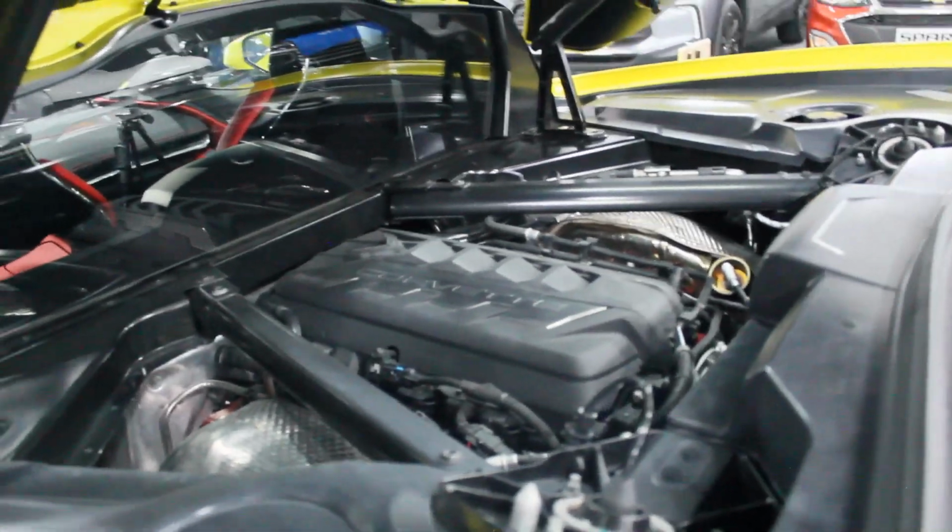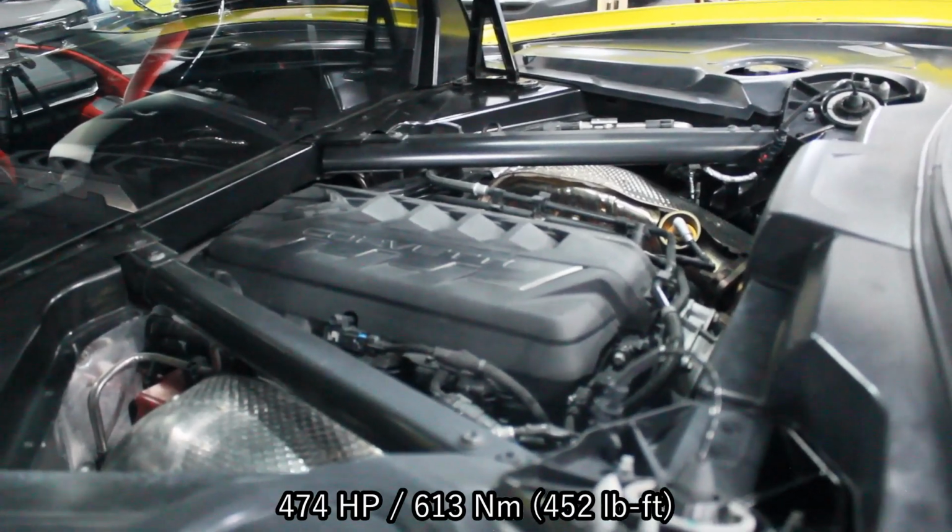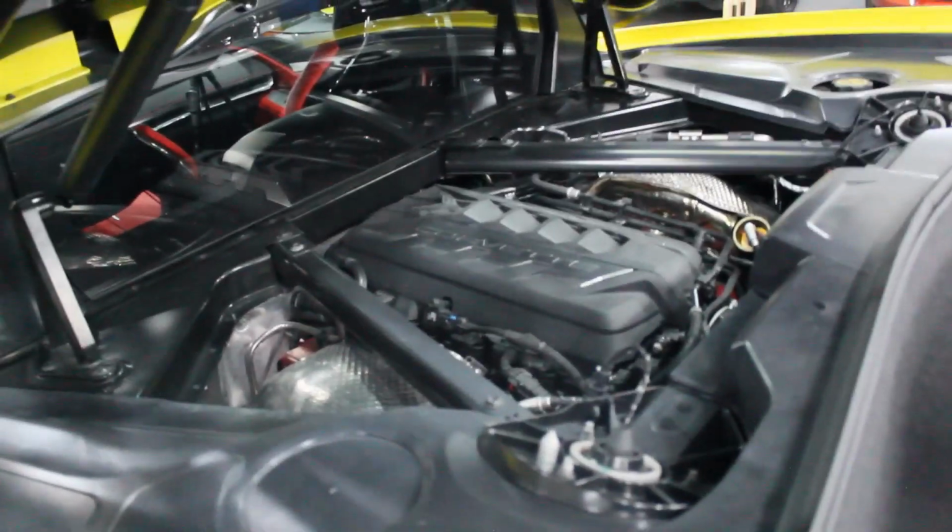So this is the glorious engine of the Corvette C8. It's a 6.2 aluminum block, naturally aspirated V8 that produces 474 horsepower and 2 Newton meters of torque. And this one, for the first time ever for a Corvette, is mated to an 8-speed dual clutch transmission. So that's as far as I go. I really wish I could drive it. Maybe, hopefully, you never know. But before we leave, let's hear the glorious exhaust.